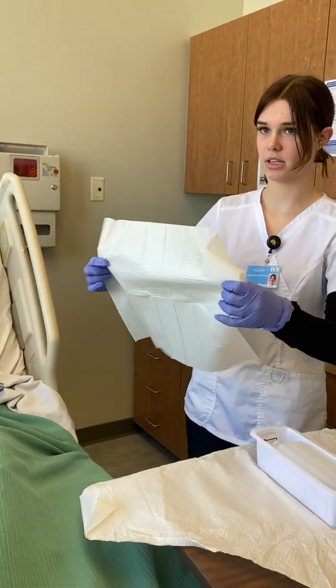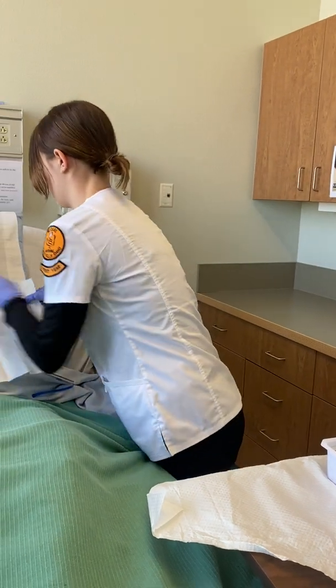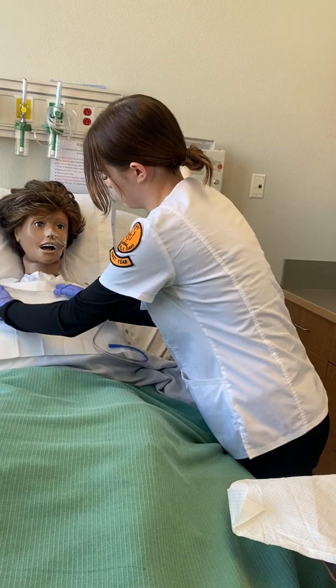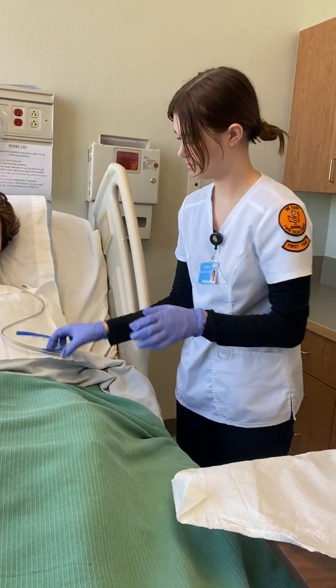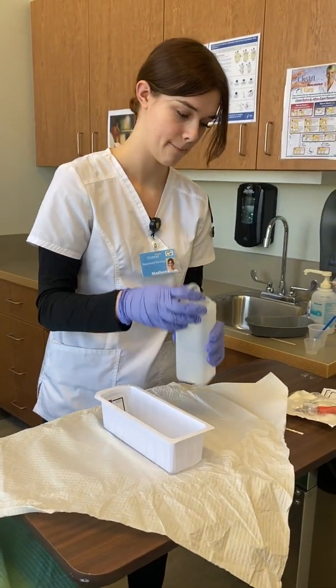And then I'm just gonna put this little drape over your chest, okay? Just so we don't get any water on your clothes or anything. Perfect. All right.